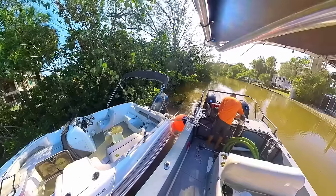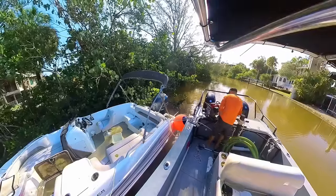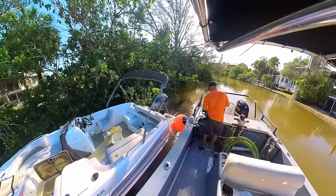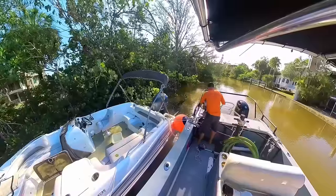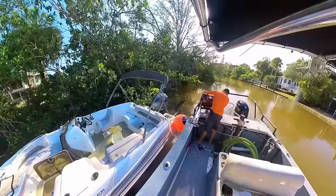I wasn't exactly expecting to work this morning when I came down to check on the boat. We left it at the boat ramp in the parking lot. I was coming down just to check on it. I wasn't expecting to work already. I would have worn a bathing suit if I knew that.